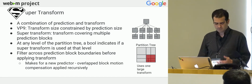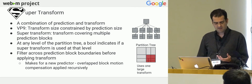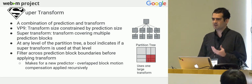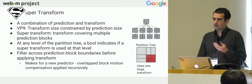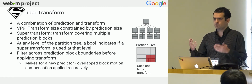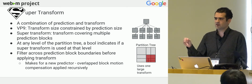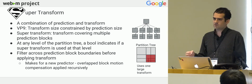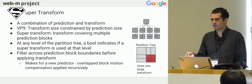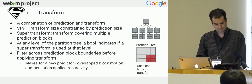So, another thing we're looking at is something we call super transform. This is actually not just a new way of looking at the transform, but a combination of prediction in the transform. In VP9, you walk down your quad-tree partition structure and get to a certain size, and then you're allowed to pick any of the transform sizes of that size or smaller. So if you're doing a 16 by 16 block in VP9, you can do a 16 by 16 transform, you can do an 8 by 8 transform, or you can do a 4 by 4 transform.